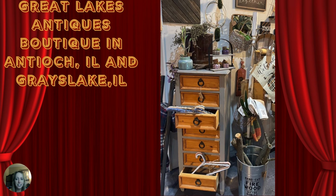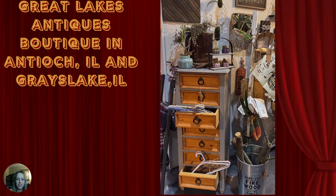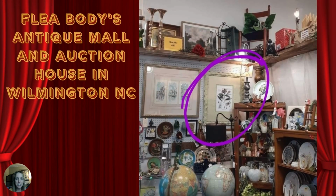And here is the chest of drawers where she paid $15. Painted it and sold for $100. I love that design too. That is awesome. Something different.